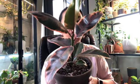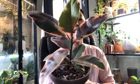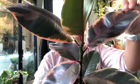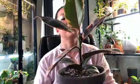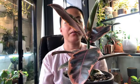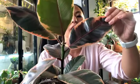videos that they own Ficus Ruby, but I never really fell in love because it just didn't look that good through the camera. But when you really see it in person, it's really beautiful. The colors are so striking. The Tineke is the whiter version of the variegation, but this is a red, with a pinkish instead of white cream color.